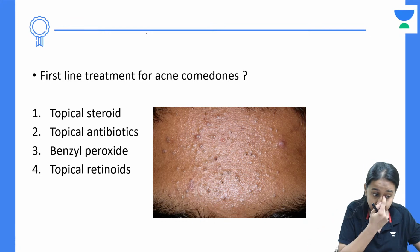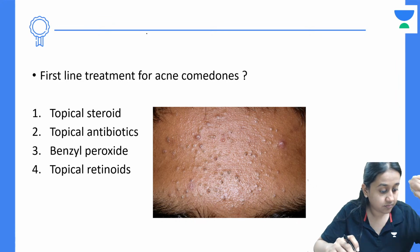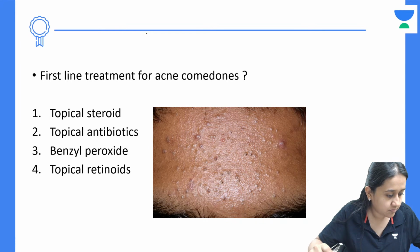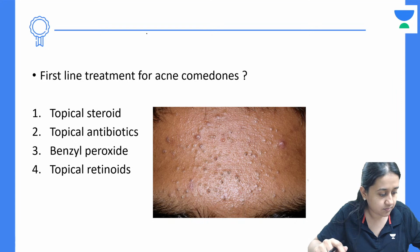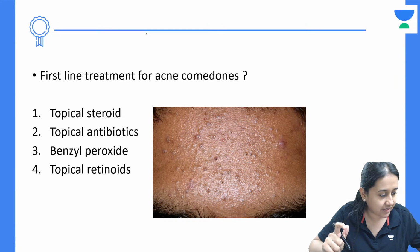Next question. What is the correct answer of this question? Tell me what is the answer. The first line treatment for acne comedones. What is the first line treatment of acne comedone?